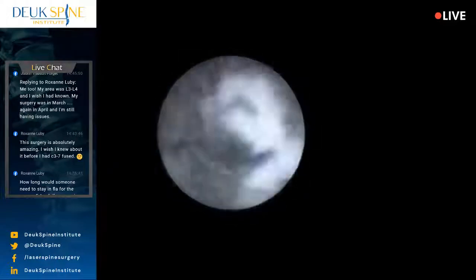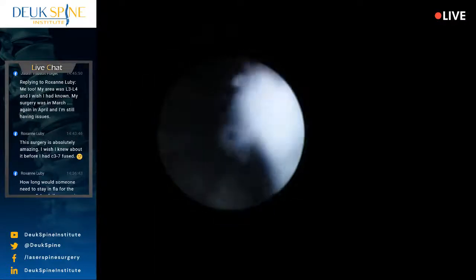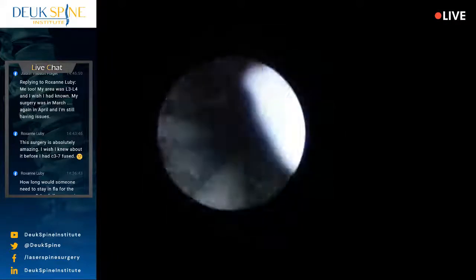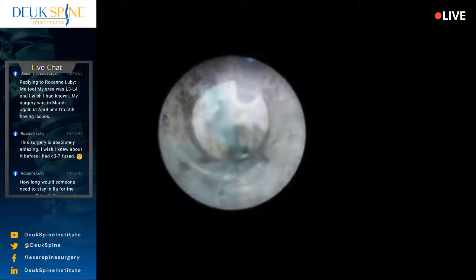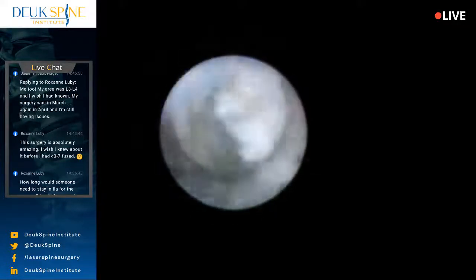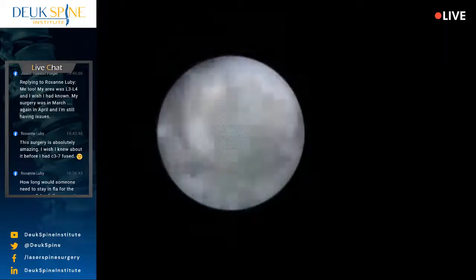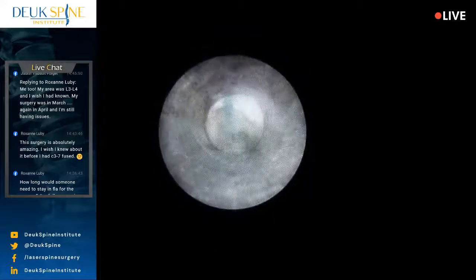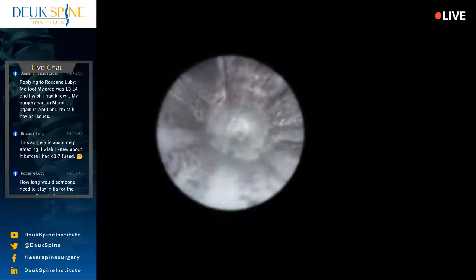Okay. So he got fused from C3 to C6. Yeah. But he wanted an implant. He got refused that. Oh, you're saying he's not fused, but he is being fused from C3 to C6. Yeah. He wanted an implant, but got refused. Like, they didn't give him the implant. Oh, so they're fusing him without implants? Yes. Yeah, you're not going to fuse.